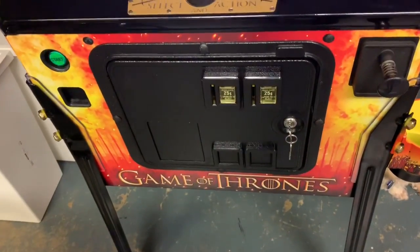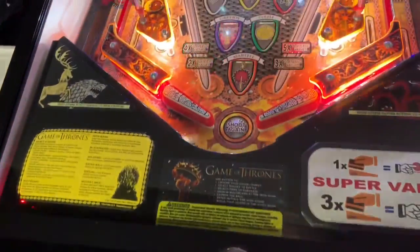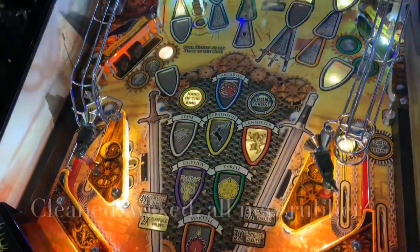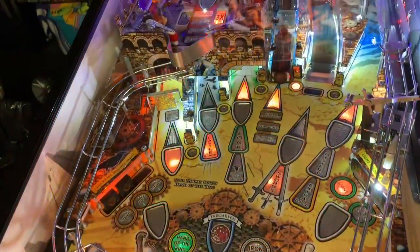So let me show you it now. I'm going to take it off the tripod and we'll show you what she looks like. All right, so here is the machine, and he has actually gone through and cleaned this up. It came from a private collection. So what is it, a three-year-old machine, Mike? Yes, 2016, a three-year-old machine.